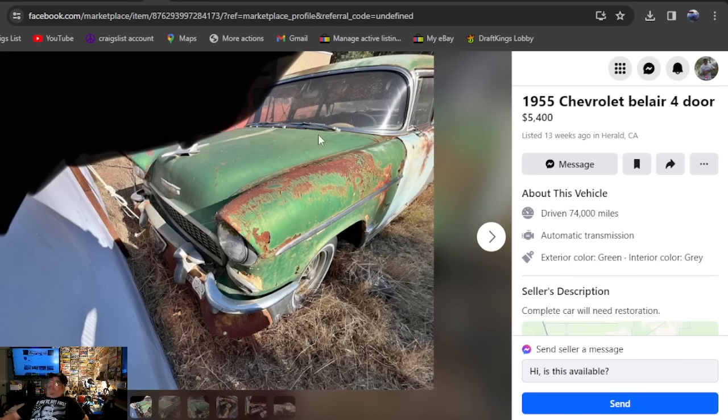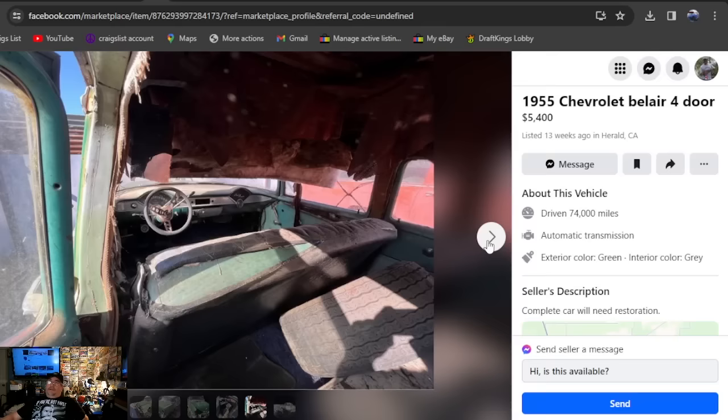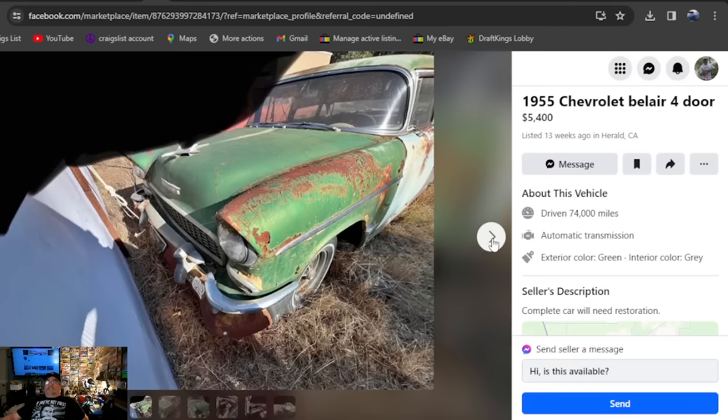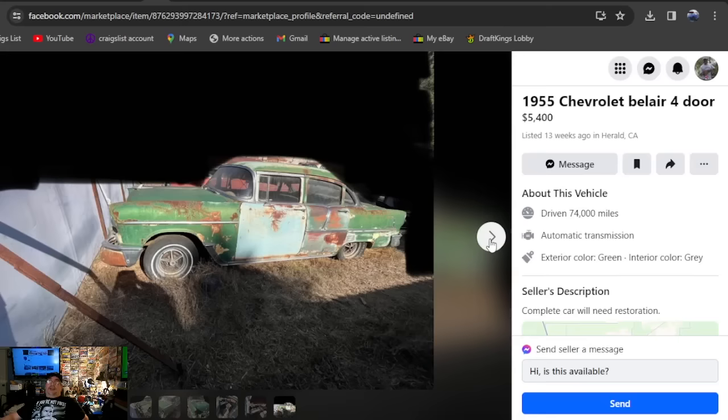1955 Chevrolet Bel Air four-door, $5,400, listed 13 weeks ago, California. It's the same gentleman that had the red wagon with American Racings on the back, steelies on the front. It's sitting right beside it. I'm not sure why they cut it out. Maybe so you don't think you're getting a two-for-one. But I believe 10 grand buys that wagon and that four-door if you're interested in both of them. I dig that set of Buick wheels he's got on there.